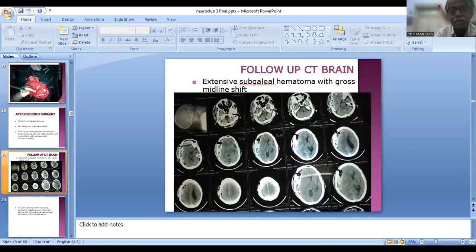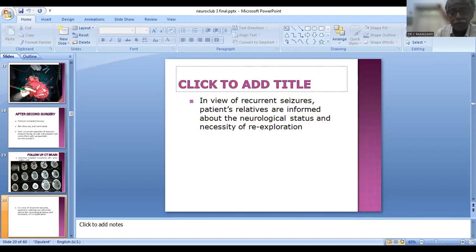See how bad the time was for the surgeon and for the patient also. The follow-up CT brain shows extensive hyperdense subgaleal and subdural hematoma with gross midline shift. The time was very, very bad for me and also for the patient. In view of recurrent seizures, patient relatives were informed about the neurological status and the necessity for re-exploration.